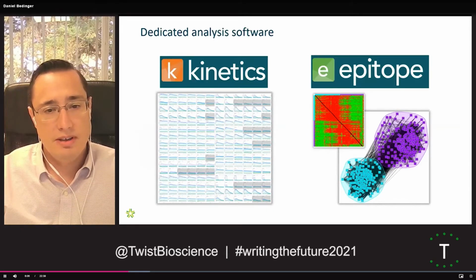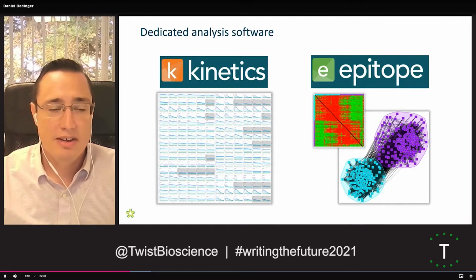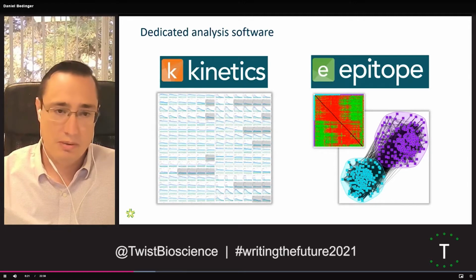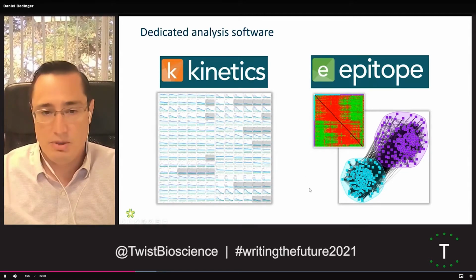So in addition to this array architecture of the platform, we have purpose-built analysis software packages that make processing of these large data sets quick and easy, but also visually rich, with dedicated tools for kinetics analysis and epitope binning.